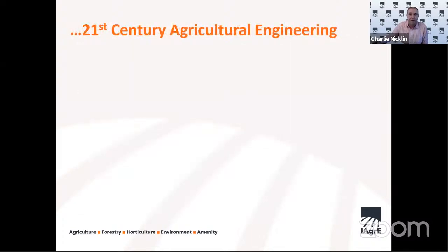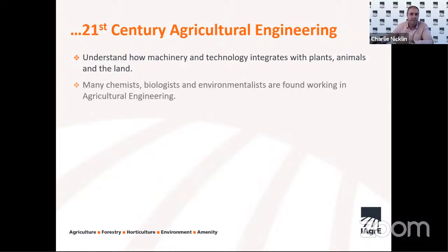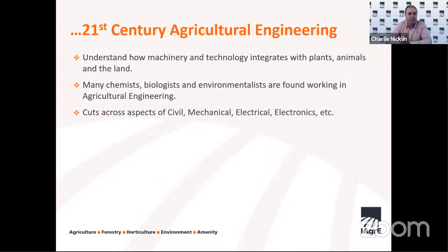21st century ag engineering is pretty much the same. It's still understanding how the machinery and the technology integrates with the plants, the animals, and the land. And we often say that ag engineering is a convergence of disciplines. So you'll find that a lot of other disciplines work in ag engineering, such as chemists and biologists and environmentalists. And you'll also get people from other engineering disciplines involved. So civil engineering, for example, gets involved with livestock buildings and the infrastructure. You've got mechanical, electrical, electronics, chemical engineering, and all these things get drawn into what we call agricultural engineering.